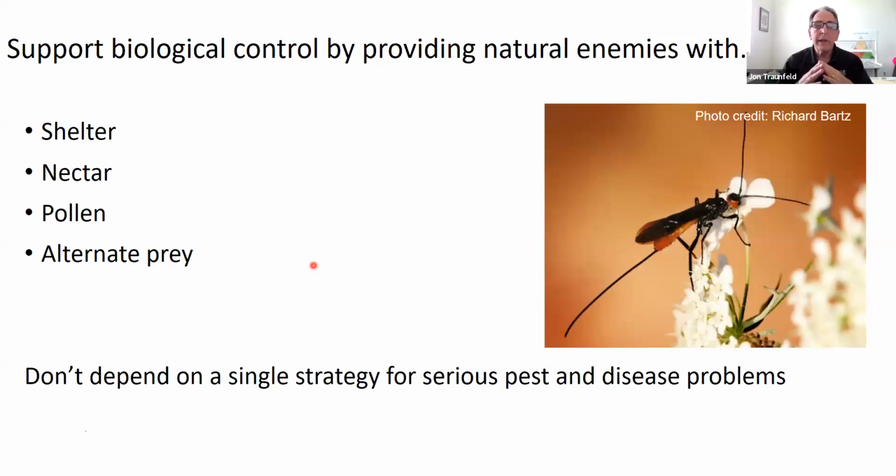This is really a wonderful way to diversify your landscape and build in biocontrol. I mean, there's nothing more exciting to me than walking through a garden where there's a border of mixed flowers and it's teeming with buzzing, diving insects of all sizes that are feeding on the nectar and pollen. It's really a great experience to have.